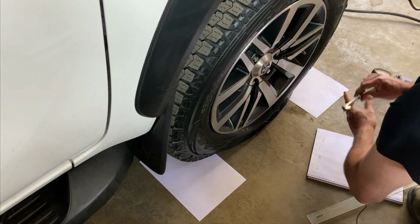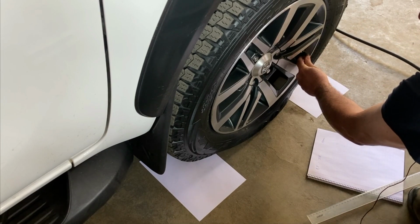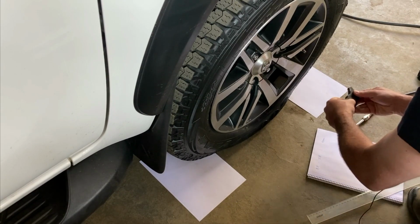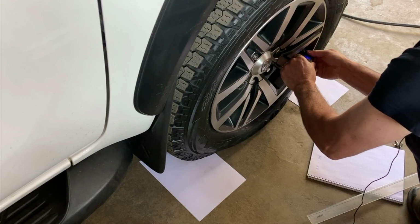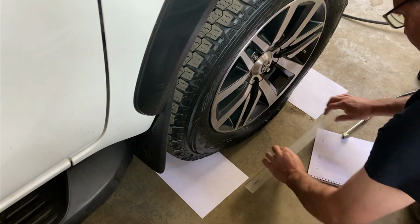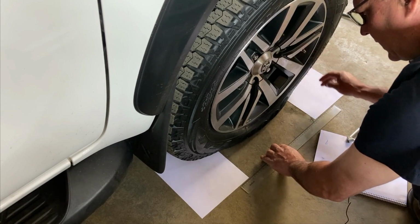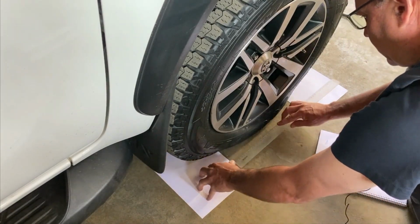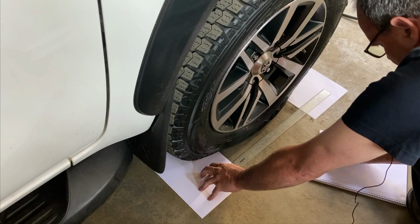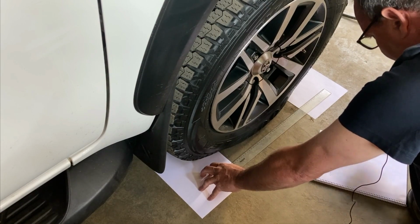Then I'm starting at the bottom because if I inflate my tire it will go up and it will not pinch the papers. So now I'm going to 0.6. There we go, 0.6. Slide them in. Get them square and measure. 355. That's 0.6.